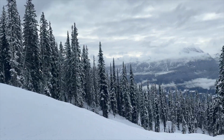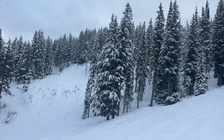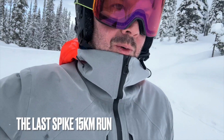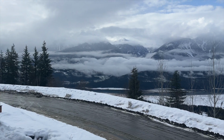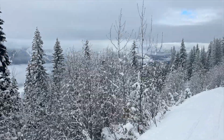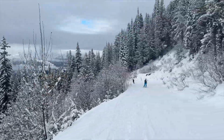So actually, if you're a groom hugger or you love going between the trees and that sort of mid-mountain experience, to be honest with you, you can have a really good time here. There's the last spike as well, which is their massive 15-kilometre run that runs from top to base. That's when you get the real feeling for the vertical here, because 15 kilometres down 1,700 metres is incredible, and any beginner that's even just beyond probably a snowplower can make that happen. That's if your legs can hold up.